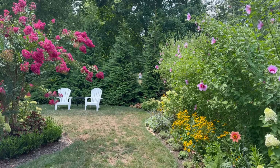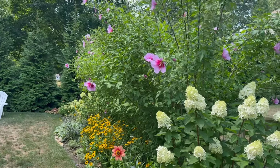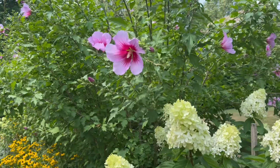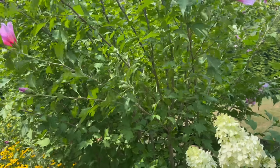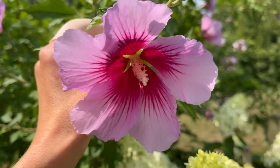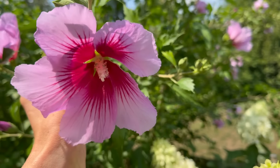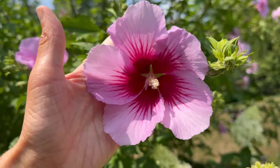So I just am in love with the flowers on this plant. I think that the flowers are so gorgeous. Again, this is the purple pillar Rose of Sharon. It's a Proven Winners variety, but I'm gonna try to, if I can catch it, it's a little bit breezy. So it kind of puts off almost a reddish center in the middle, and then just these beautiful large purple flowers all over the plants.